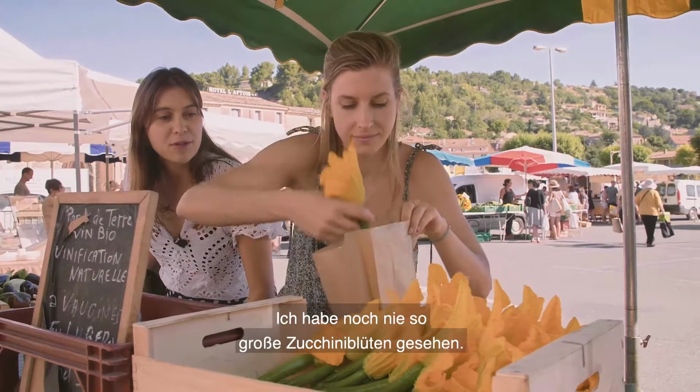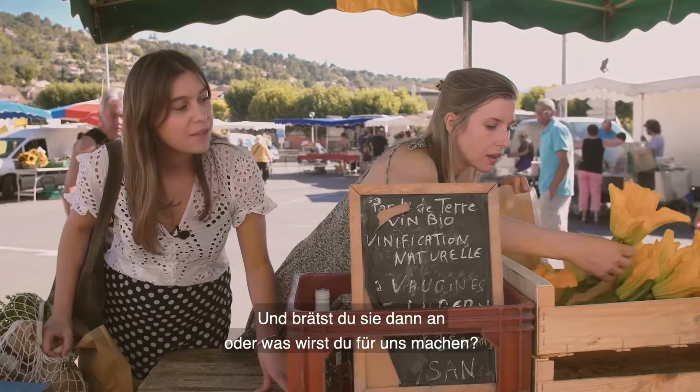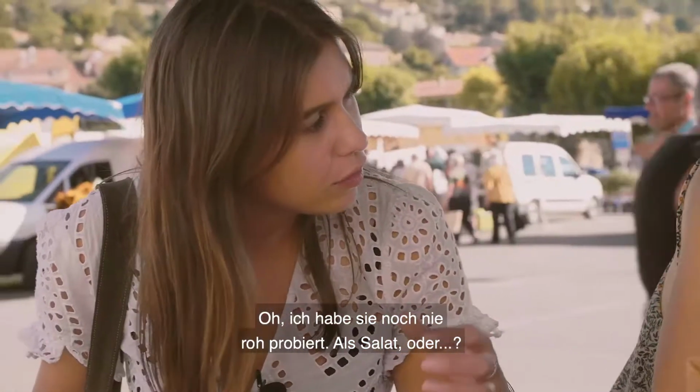I've never seen zucchini flowers quite so big. Yeah, they're beautiful. They're absolutely beautiful. They're huge. And will you fry them, or what are you gonna do for us? I'm going to serve them raw. Oh, I've never had them raw. As a salad? Yeah, right?